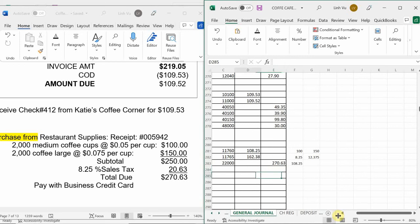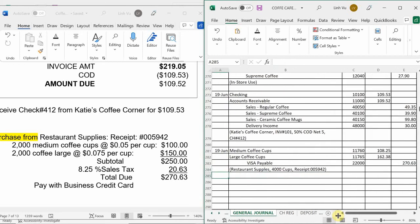So good. Right? Now that my journal's finished. What's next?